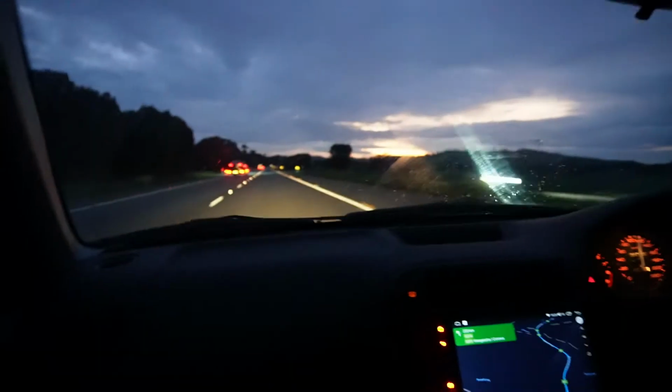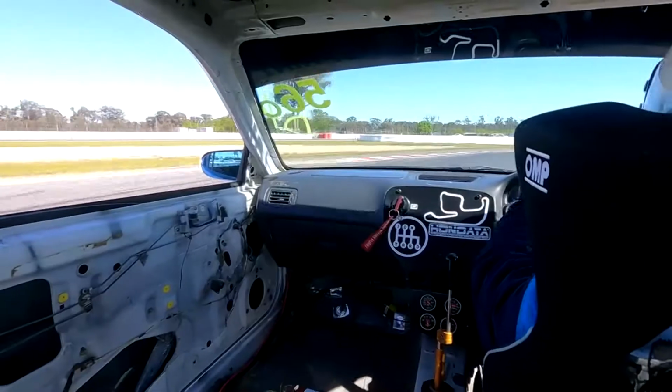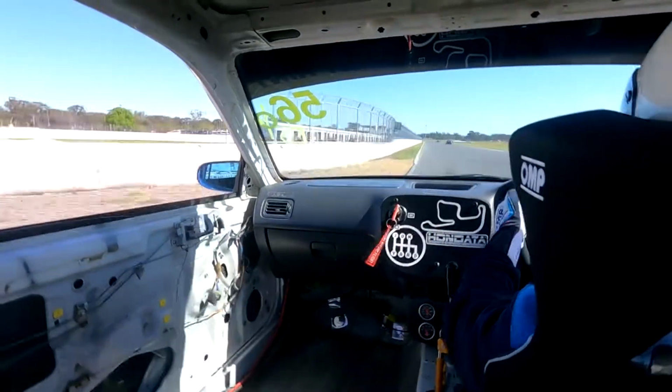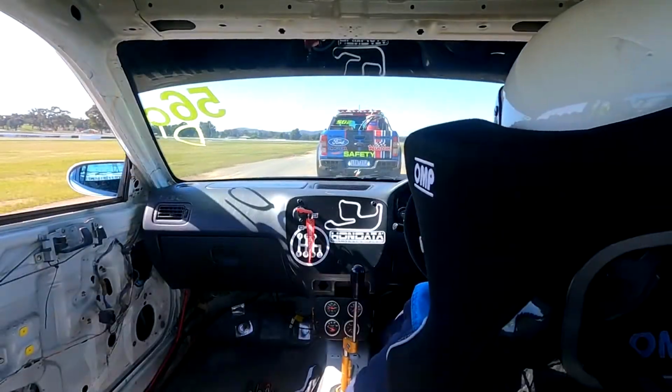Previously, the Civic makes the journey to Winton Raceway for Saturday testing. Chris Gretsch in his EM1 sets a 1 minute 39 on his first session ever at Winton before retiring the day with a blown transmission.